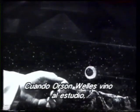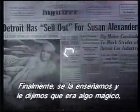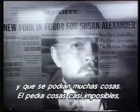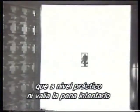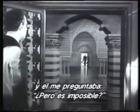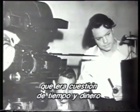On Citizen Kane, when Orson Welles came to the studio, of course he never heard of an optical printer, and finally one day we introduced him to it and let him know that it was a magic machine and there were many things that could be done with it. He would ask for actually ridiculous things that from a practical standpoint you wouldn't attempt, and I would say no, it isn't practical to do. And he'd say to me, is it impossible? And I'd say nothing's impossible, it's just a matter of time and money.